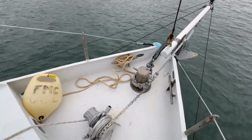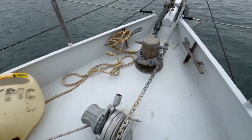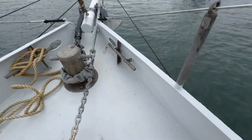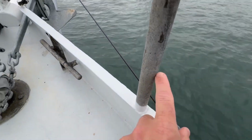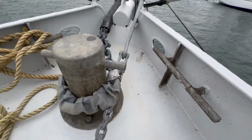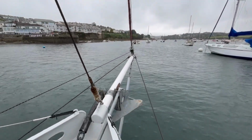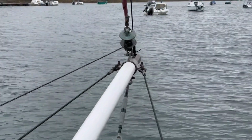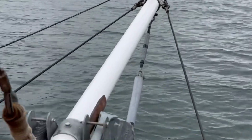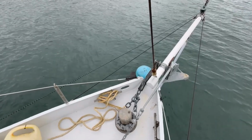Here on the foredeck, you've got a manual anchor windlass and a very large heavy-duty galvanised bollard. These galvanised stanchions are welded to the hull, welded to the capping rail, so it's all very, very stiff. Fixed bowsprit here, with a Wickham Martin roller furling at the end of the bowsprit. And here is the self-stowing CQR anchor on rollers.